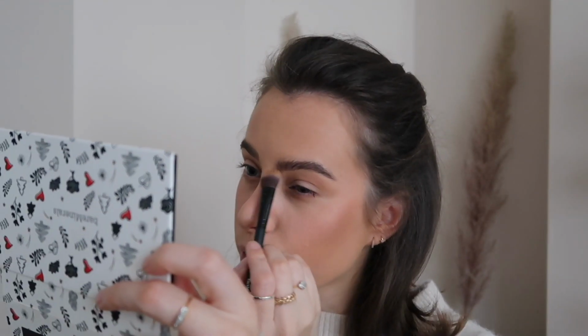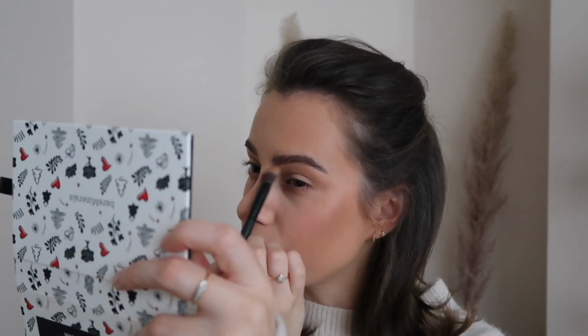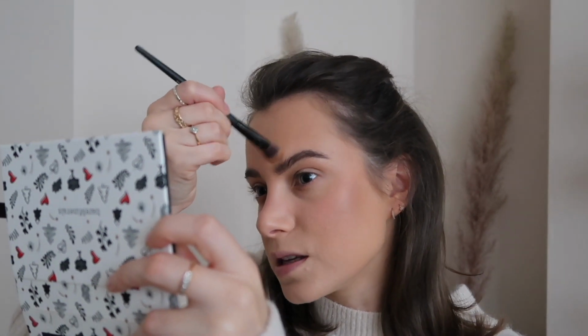Okay, I have just quickly gone in with my Benefit Goof Proof Brow Pencil, just because I wanted to line the bottom of my brow. But I have to say, I probably didn't really need to.